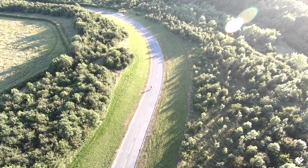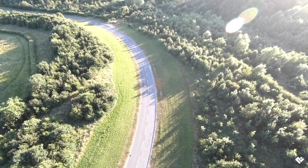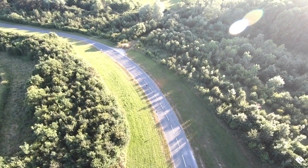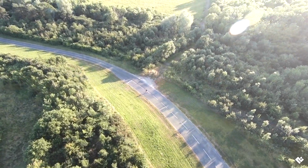Now what I would like to do is be able to put the controller in my pocket, but it just wouldn't quite fit in the back of this jersey pocket, so I think if I'm ever going to do this, I'll always need to have a small bag or something.